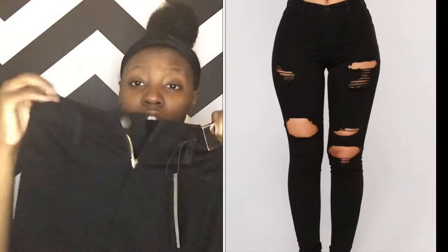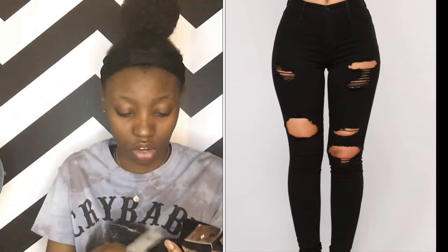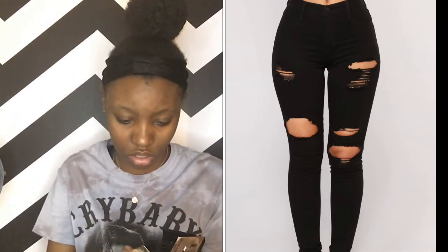Yeah, so this is what they look like. You got a gold zipper. I don't know if people care, but they can't tell anyway because you shouldn't be showing your stuff anyways. And these are also high waisted. These are called, I don't know. But this one is not Fashion Nova though. So this is from a different brand, I guess.